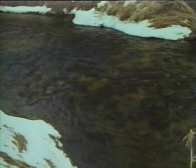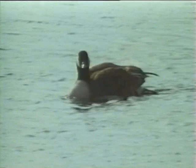At last, warmth. As the snow retreats to the north, the Canada geese return. And the mallard respond, too, to the coming of spring. Redtail's life is getting easier again. This certainly looks like a good meal.